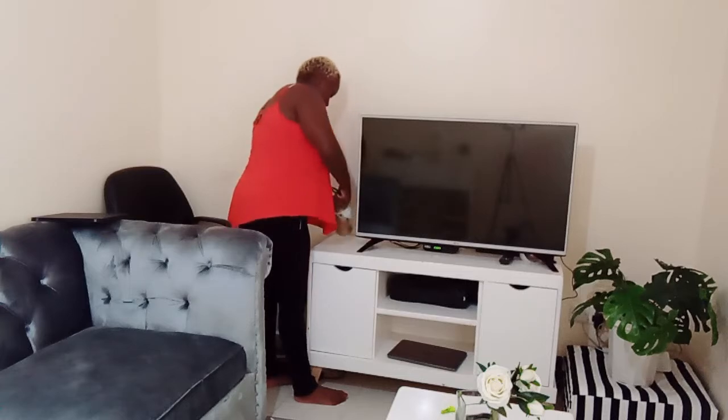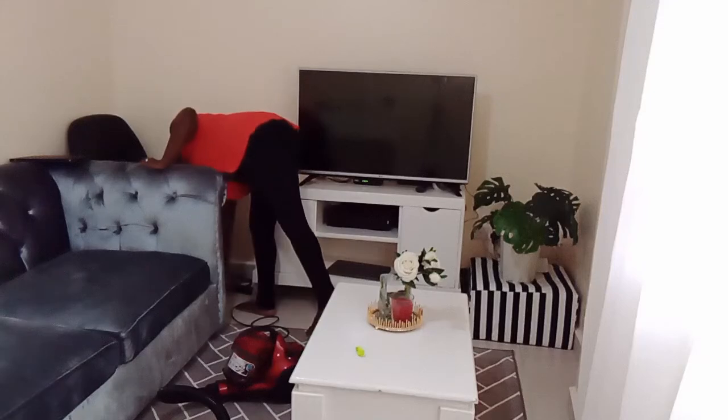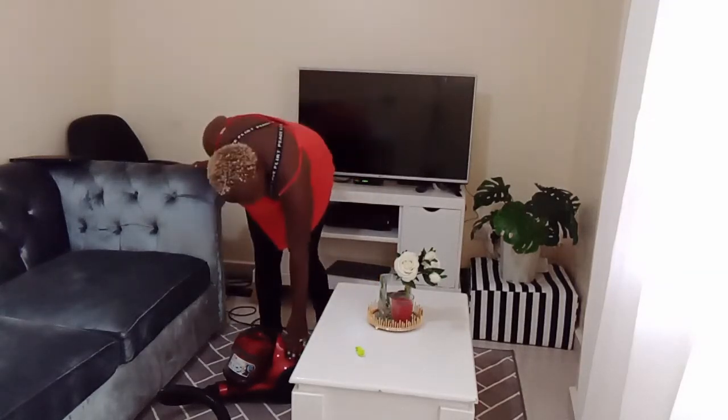Then at this step I use my vacuum cleaner. This is a Hoover I use. I bought it a few years ago, and I really like it. It is not that big, but it is very convenient for our small household.